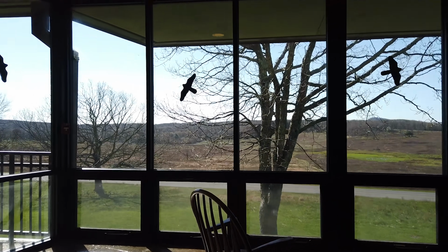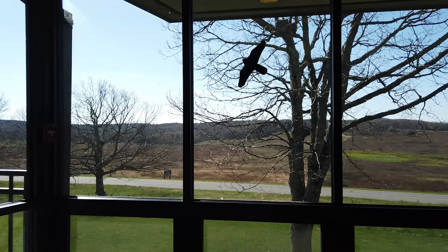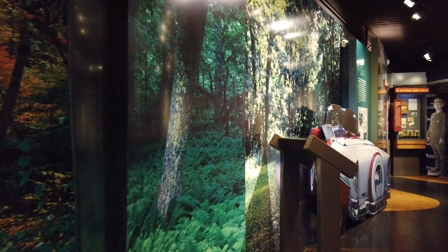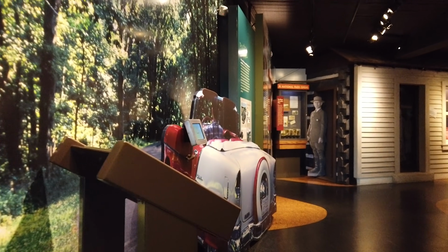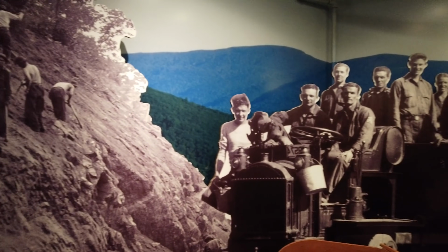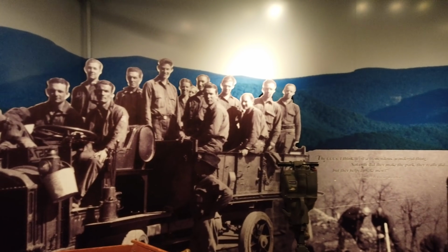hikes. Now, the reason I say that is because when you're on these hikes, it's not uncommon to come across some remnants or proof that somebody used to live there. So for example, on one of the hikes, you'll actually come up to a small family cemetery at one point. You can go and check it out if you want, or not check it out if you'd rather not, but there's a lot of that throughout the park.